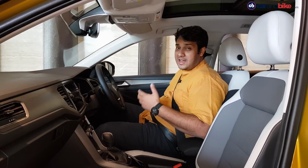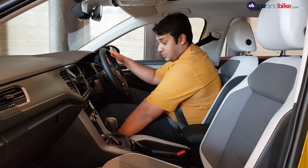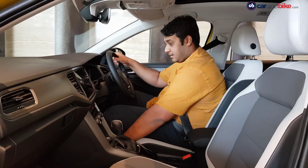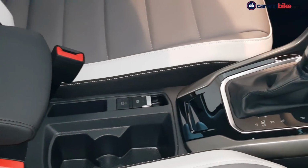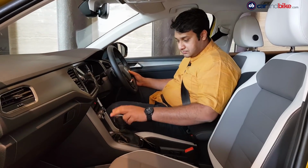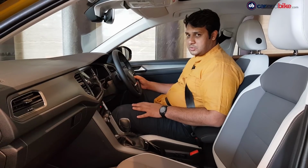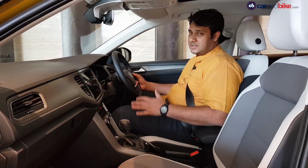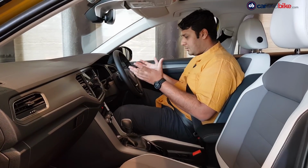Now this does not have powered seats at the front, you have to do it manually, so no powered seats up front, but a lot of cubby holes right here, and you also get a USB. Again, no wireless charger on offer, so that's a big miss. Again, we saw that in the Tiguan All Space too, but other than that, it looks pretty nice.